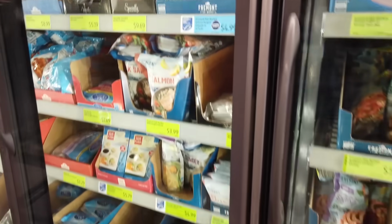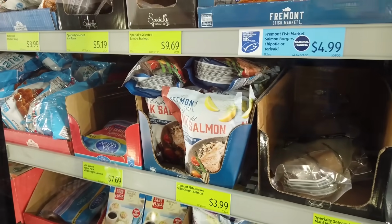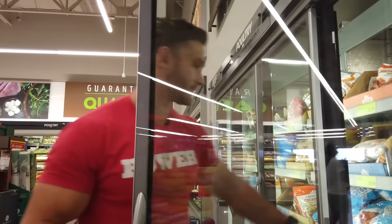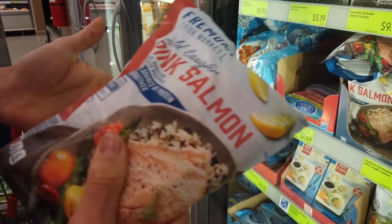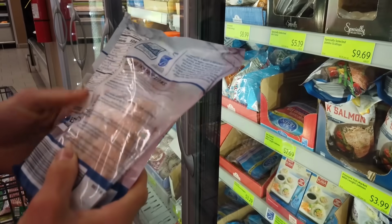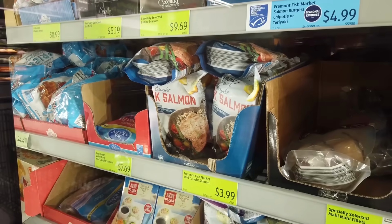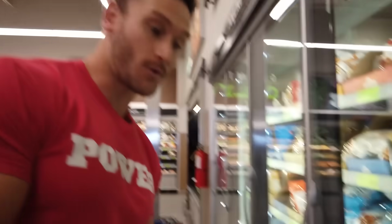Oh yeah, wild caught. Okay, let's do that. Remember how I said I didn't want to get salmon because I didn't want to spend $17? $3.99 for wild caught pink salmon. I'm getting this for $3.99. That's insanely cheap. Frozen, especially with fish, is really good because it's usually frozen right after they catch it. They catch it and they put it in a freezer on the boat. So you're retaining as much as you possibly can, whereas sometimes fresh is actually less quality than frozen.